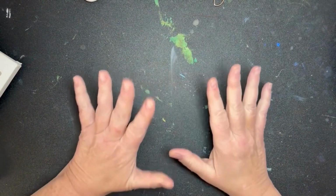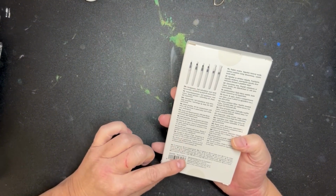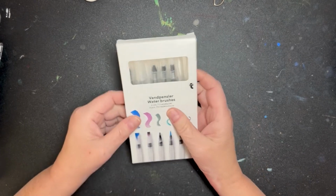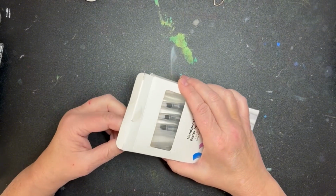So that's it for the books. The rest are going to be supplies that I purchased. This is a water brush set that I purchased at a store. Was it Zebra, the store? In Venice, actually. And it was so cheap. I'm not even sure I care whether they're really good.